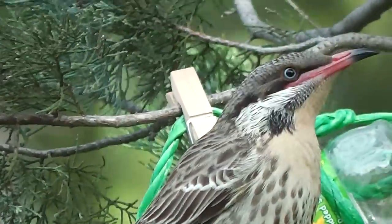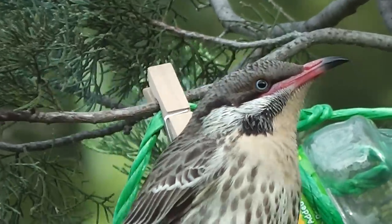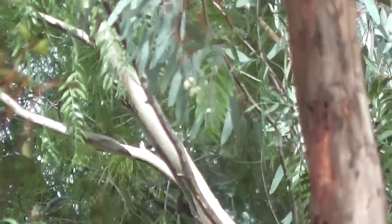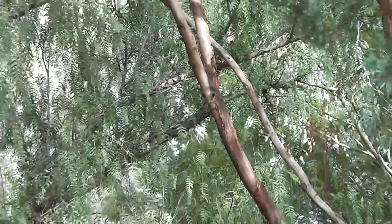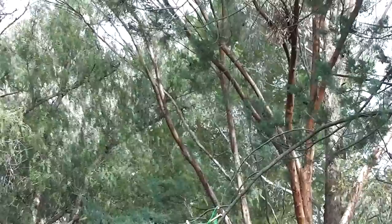There's a little standoff. There's the spiny-cheeked honeyeater, and up above in the tree somewhere, there's a little white-eared honeyeater speaking up for itself. Where are you? Up there somewhere. There you are. Gone for the minute.